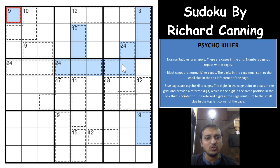Ashish here, and today I'll be covering a Sudoku variant called Psycho Killer Sudoku. Now I've seen this variant for the first time and I would say it's one of the best killer variants I've ever seen. It's really an excellent Sudoku. I've already solved this Sudoku and I really thank Richard Canning for such a wonderful Sudoku. I was more surprised when I got to know that this was his first creation. So Richard Canning's first creation is a Psycho Killer Sudoku, and it was an excellent creation, I would say.